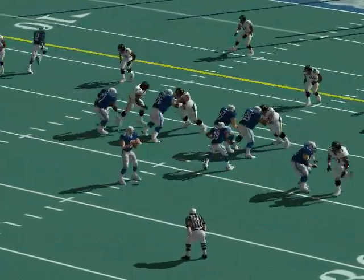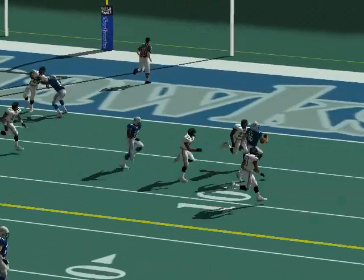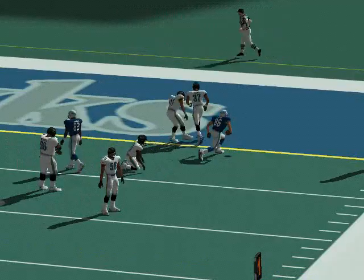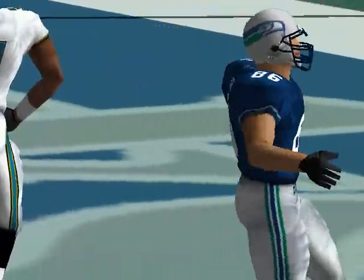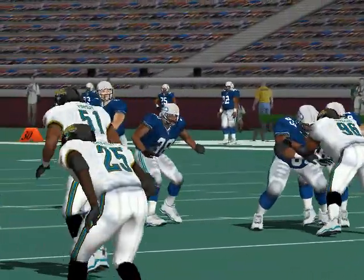Number eight onto the center. Looking to throw it. With the throw, Poirier with the reception. Hardy with the tackle at the one. Kevin Hardy, because of his speed and agility, is a good cover guy on running back.